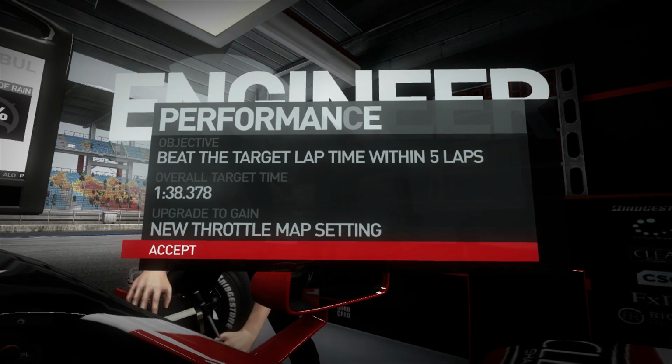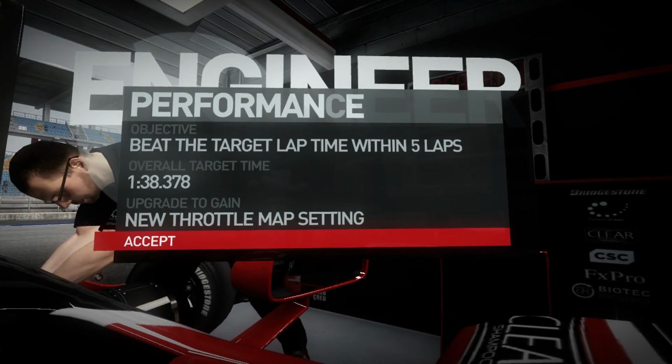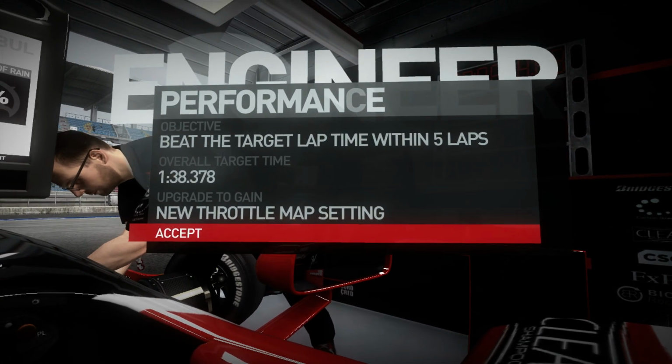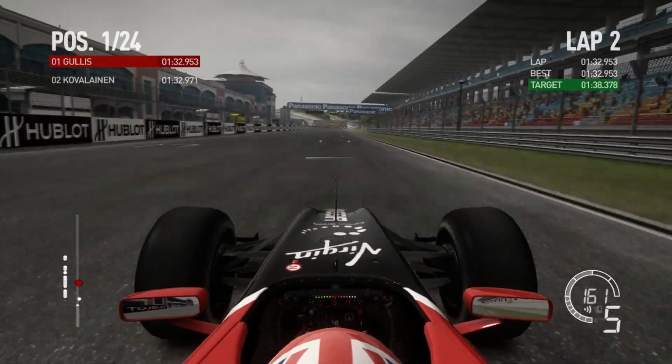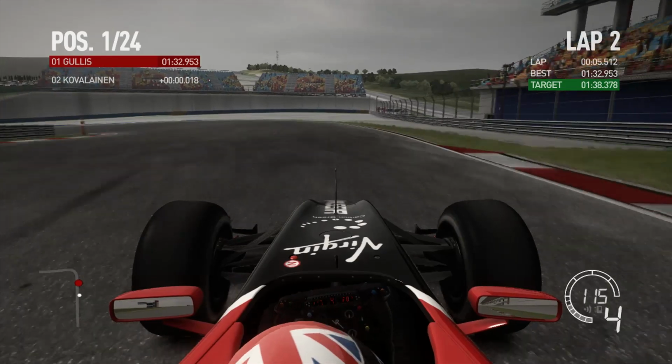We've got a performance test to run in this Turkish Grand Prix. I think this is to get the throttle map setting, which we failed to do at the Monaco Grand Prix. So let's do this and try and beat the target time in the first lap of trying. And down towards the line, and there we go. Beating it on our first lap of trying. It's probably not the best lap, although we are faster than Haydon Lions.